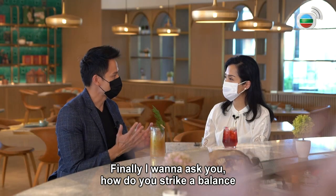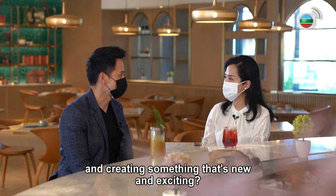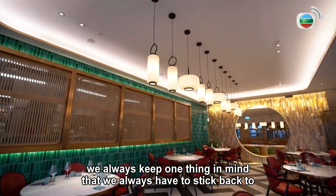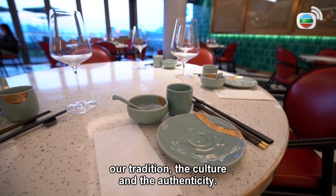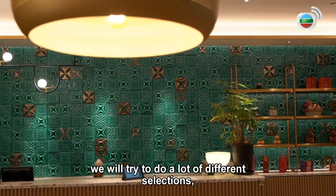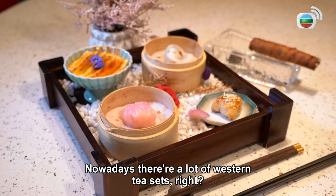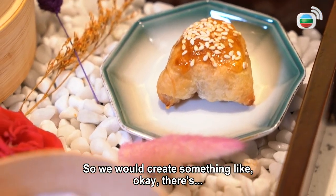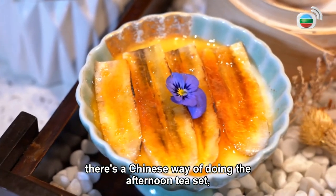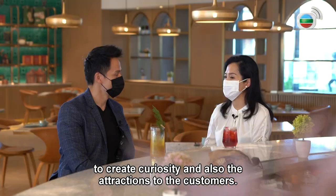Finally, I want to ask you, how do you strike a balance between preserving something that's traditional and iconic and creating something that's new and exciting? While we're doing the creation, we always keep one thing in mind, that we always have to stick to our tradition, the culture, and the authenticity. But meanwhile, on the creation part, we try to offer more selections to the customers. For example, we have the afternoon tea sessions. Nowadays, there are a lot of Western tea sets, right? So we would create something like, while there are many Western ways, there is a Chinese way of doing an afternoon tea set. And then we put in a lot of Chinese elements there to create curiosity and also attraction for the customers.